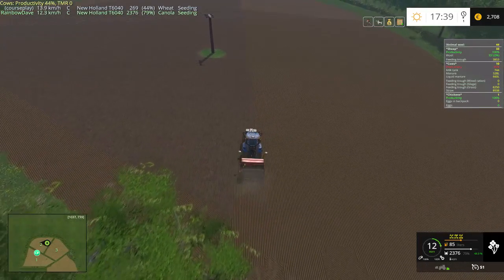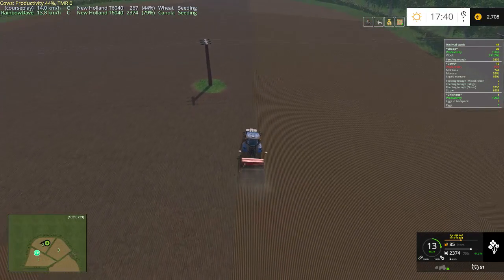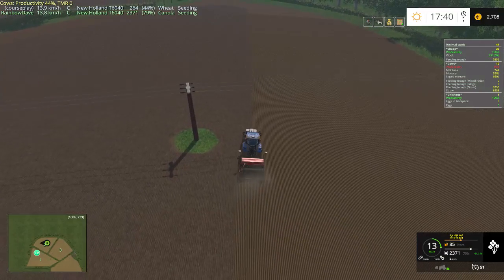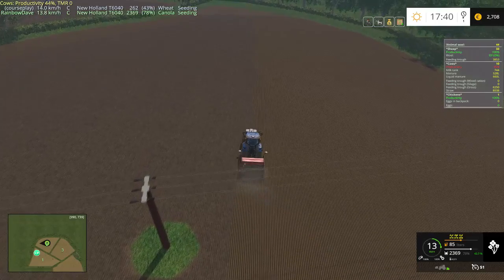That was realistic actually. I've seen tractors turning around in fields and they do use about 3 feet of room like that. I'm impressed that I managed to replicate that in the game.